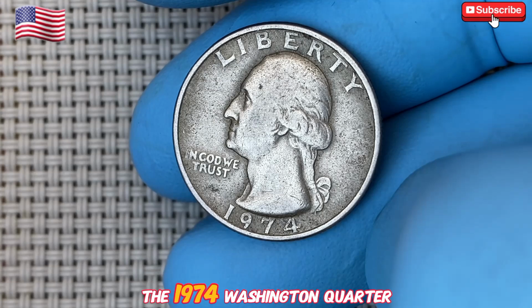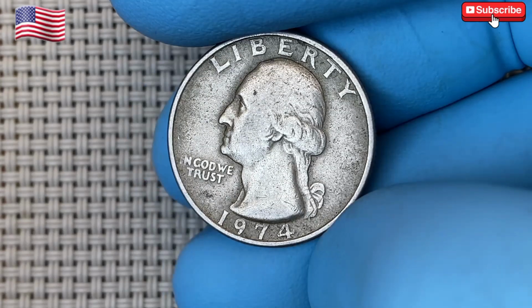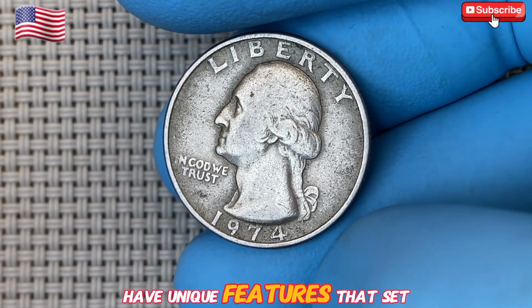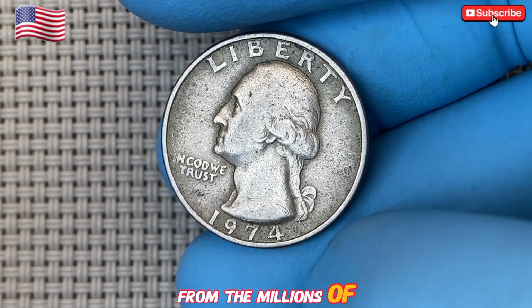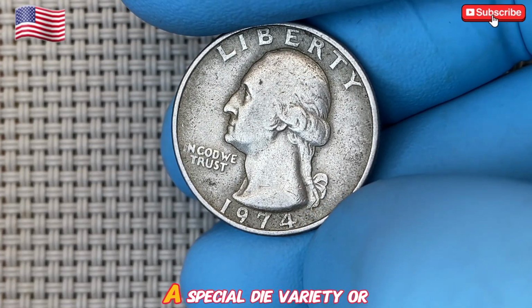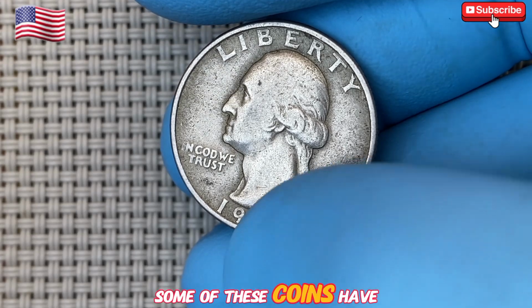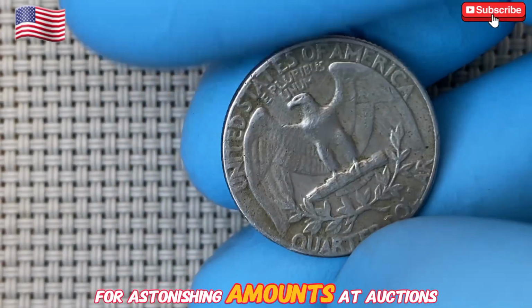The 1974 Washington quarter was minted at several U.S. mint facilities, but the most valuable ones have unique features that set them apart from the millions of ordinary quarters produced that year. Whether it's a rare minting error, a special die variety, or a striking anomaly, some of these coins have gone on to sell for astonishing amounts at auctions.